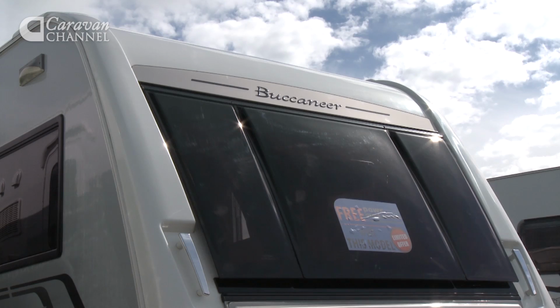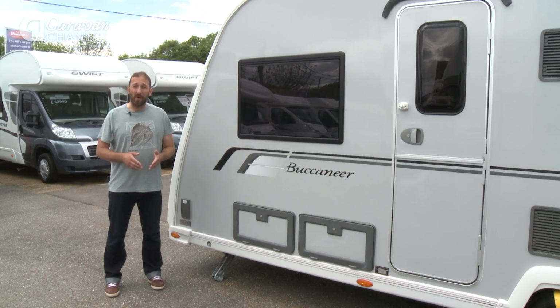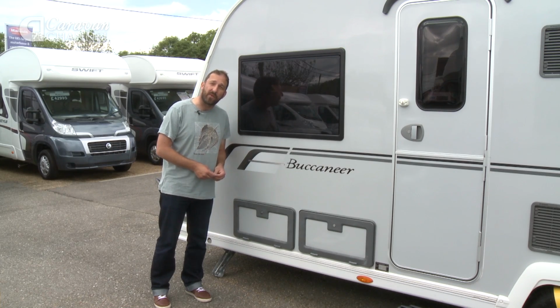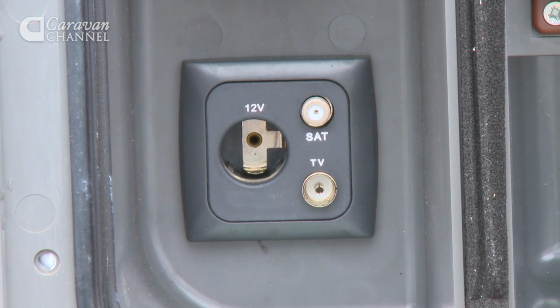As you can see, all the windows are flush fitting. The Clipper is absolutely loaded with goodies on the outside of the van. You've got an external shower point, you've got this gas barbecue point. You've also got a 230 volt electric plug socket that you can access from outside the van from the comfort of your awning. And there's even an external satellite point and 12 volt TV aerial point.